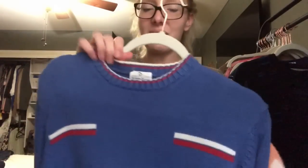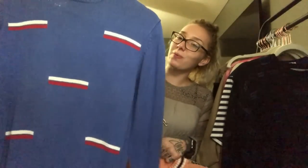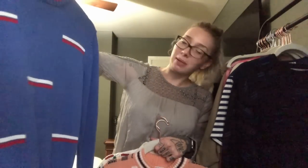All right, now onto the vintage sweaters, more of them. This is a vintage Neiman Marcus. I almost put this one back, but it reminds me of like a sailboat meets modernistic minimalist art. I don't know how to explain it. Like I said, 20 bucks. This one, vintage sweater, 20 bucks.